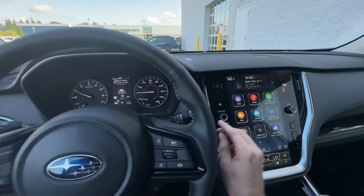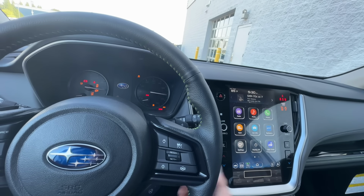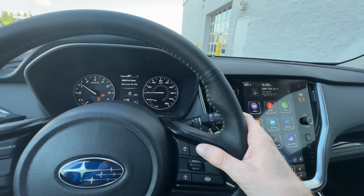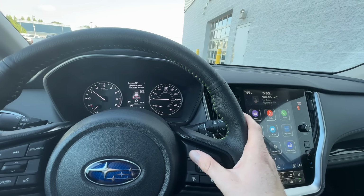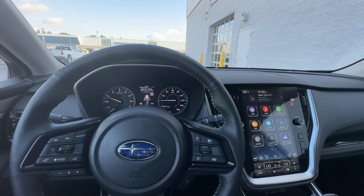Something to be aware of though, it's important, if you do turn your car off and you turn it right back on, your adaptive cruise control by default is going to be back on. And I imagine Subaru does this in the event that maybe somebody accidentally turns this off and they don't realize the next time they go to use their cruise control.